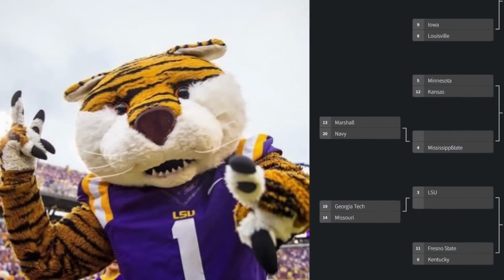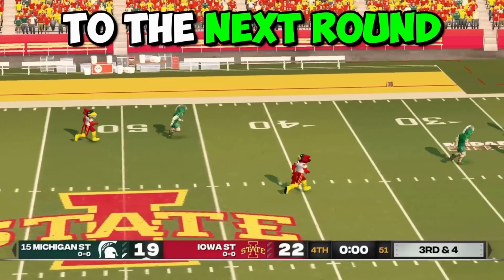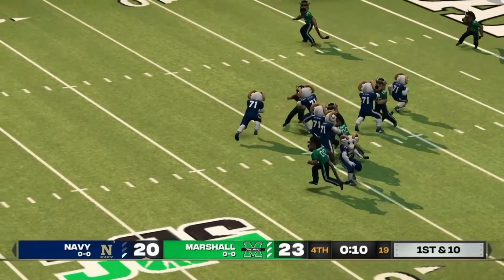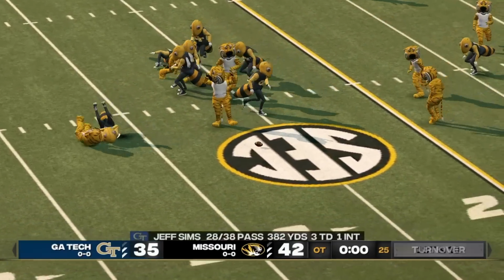But now, it was time for the South region to play their games, and the 17-seeded Michigan State Spartans weren't going to make it to the next round as their last-second Hail Mary attempt fell short. In the next matchup, Navy became the first 20 seed to win a game, scoring a touchdown in the final seconds, and all of these close finishes made this tournament incredibly entertaining.